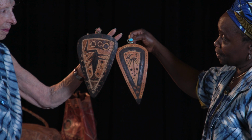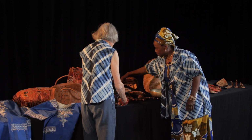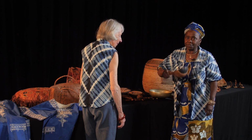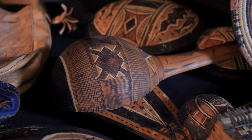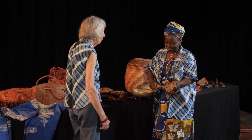Are these some of the things you use to decorate your house? Yes. And this also you use for decoration, but also they're practical because it's a ladle. We use that to dip out kunu. What do you call kunu? Porridge. Okay. And you go like this. You drink.